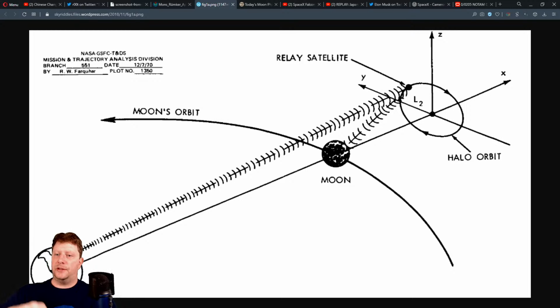So these are gravitationally stable or semi-stable points that, due to just the coolness of gravitational interactions, you can actually orbit a satellite around an imaginary point in space that is gravitationally stable with relation to two bodies. And so China orbited the Chichao satellite on the far side of the moon in a halo orbit. It entered that orbit 2 years ago, and it has 3 more years left in its originally planned 5-year lifetime.